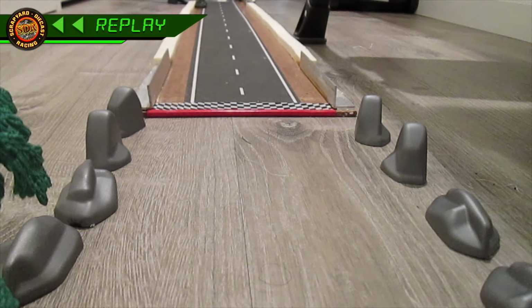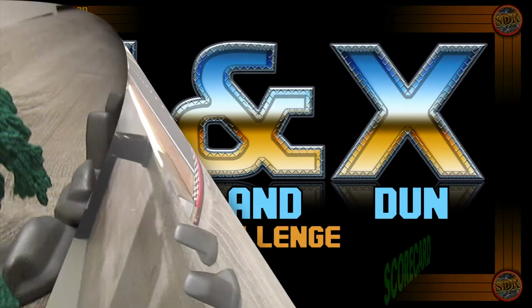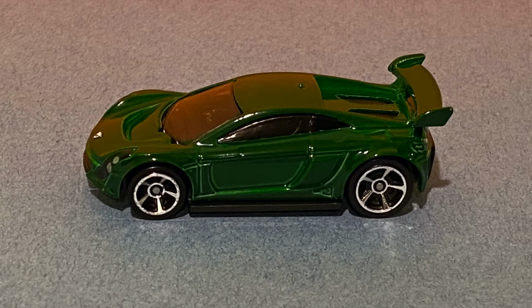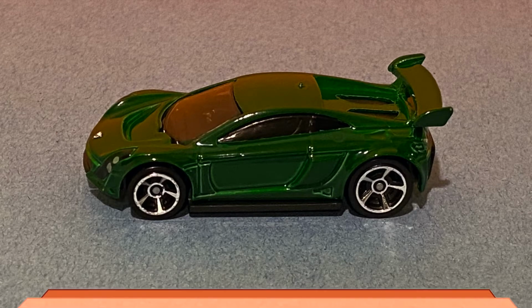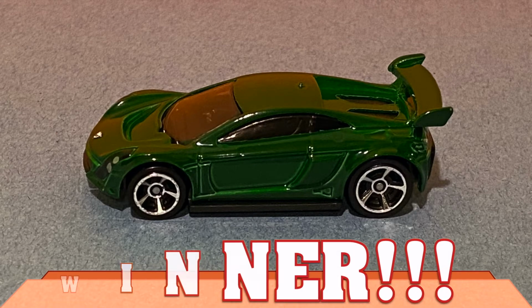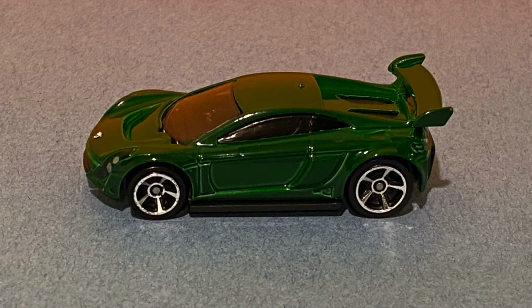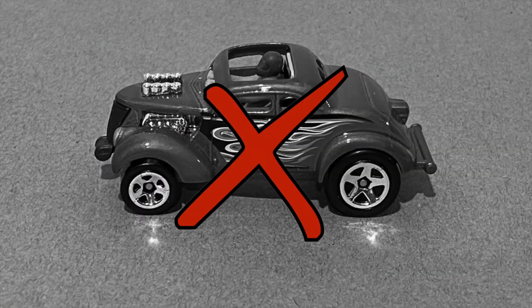Well, I guess that means we have the answer to our question. Who wins in tech versus torque? Today it was all about technology, and the MXR is easily tonight's winner. And the Ford roof slides his way onto the done pile.